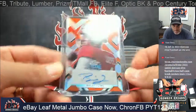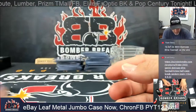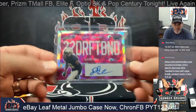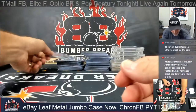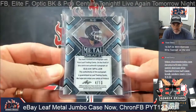Bailey Zapp. New England, 6 of 7. Good one there for the Pats. David Bell, ringing that bell for the hometown Browns. Megan, that is 1 of 10 on the David Bell draft ban. I like those autos. Isaiah Spiller here. Isaiah Spiller, 4 of 10.